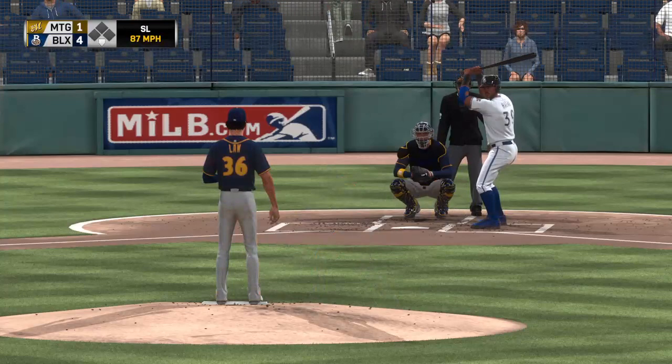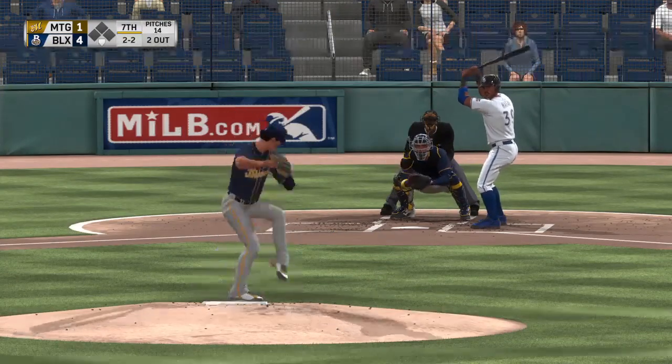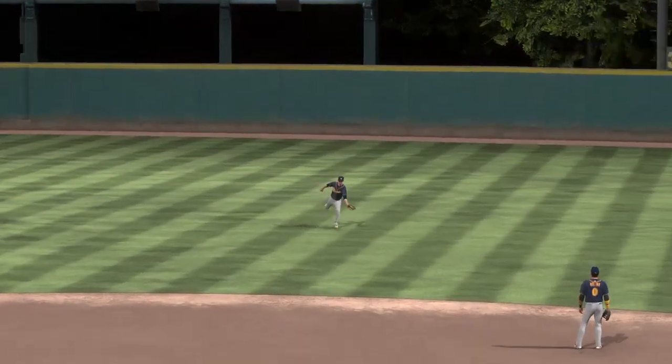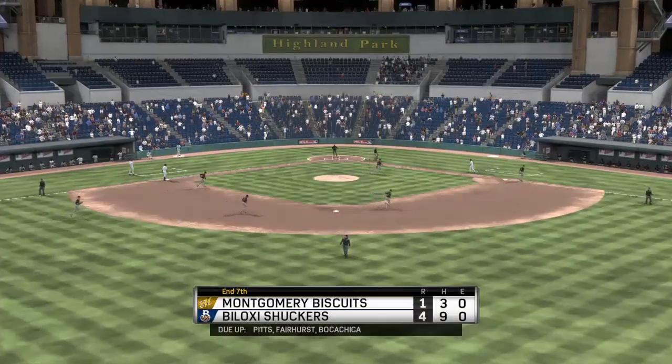Swing and a miss. 2-2 now. 2 balls, 2 strikes. 2-2 count. Here it comes. Here's a looping fly ball out to right. Hits on the move. He gets there to make the play, and that ends the inning.